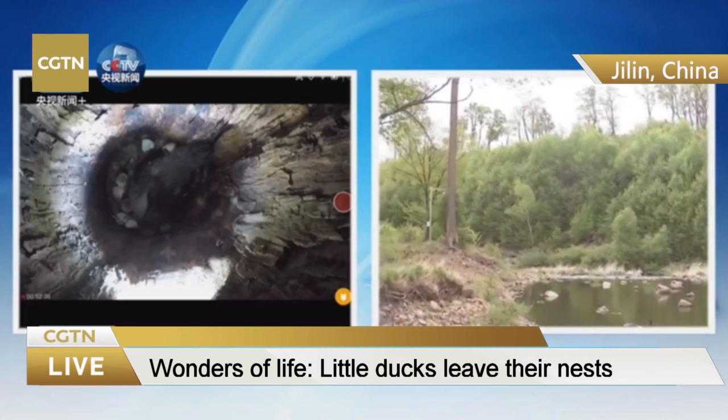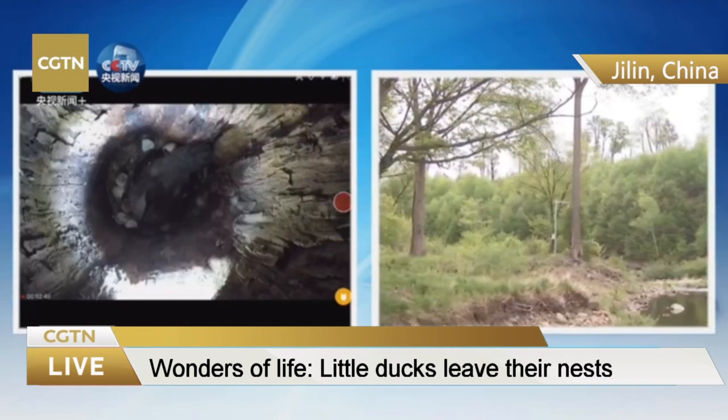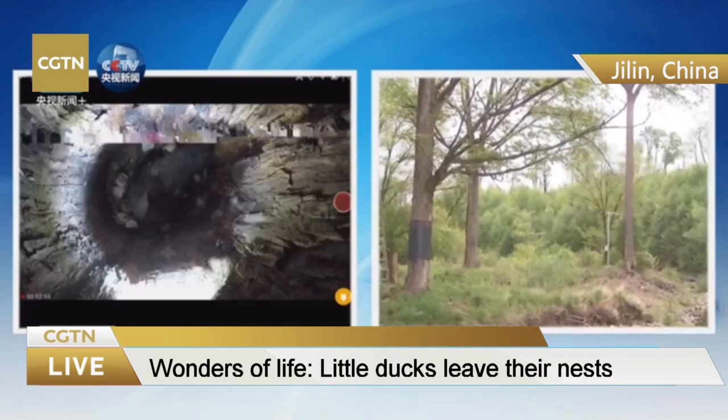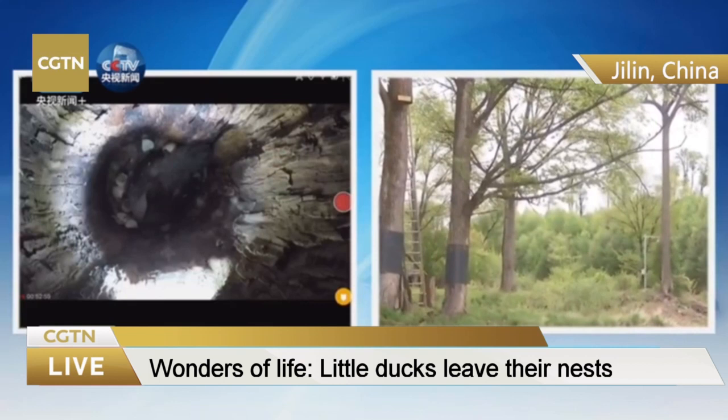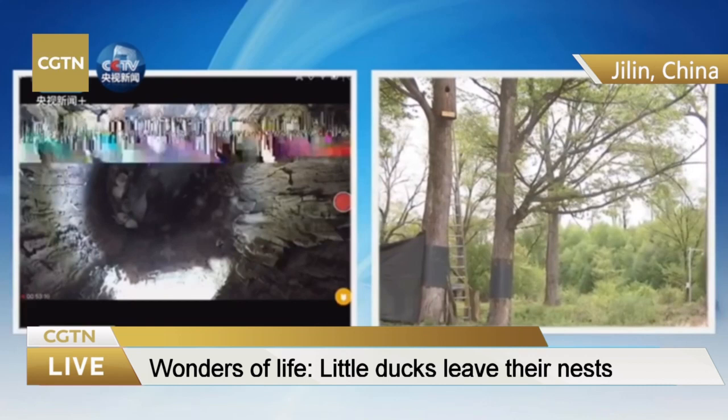Before the small birds leave the nest, the mother bird will show some indications. The mother bird stays in the nest to give warmth to the small birds. The hatching temperature is about 28 to 30 degrees. So in order to hatch the eggs as soon as possible, the mother bird will keep them warm.